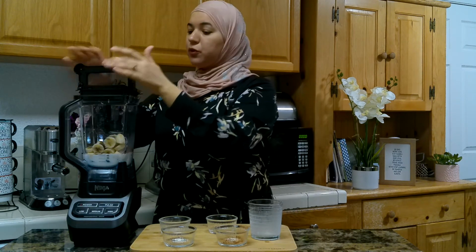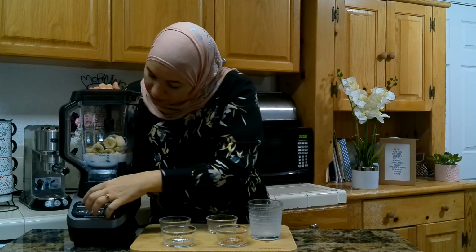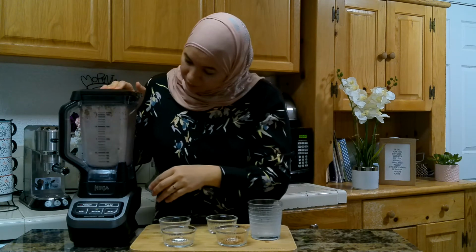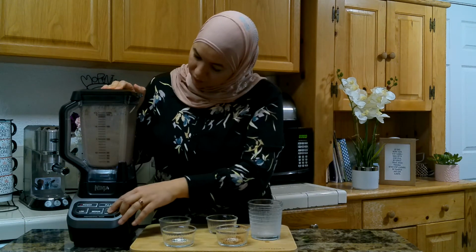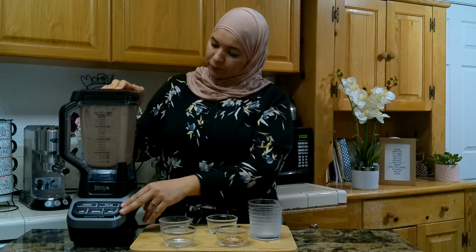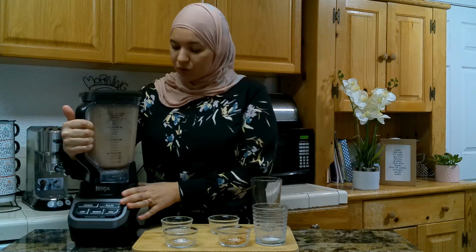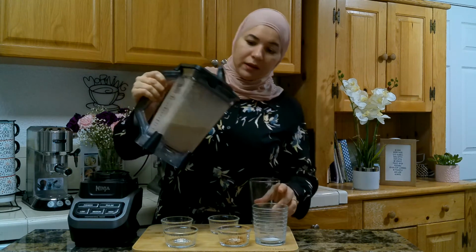You need to mix it for a few minutes. Blend it good. Okay, I'm going to start with medium. I like this smoothie because it's naturally sweetened by the banana and dates, also from the zucchini, and it has a nice creamy texture.